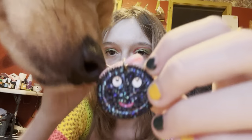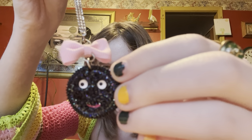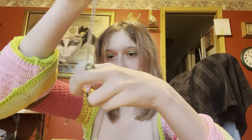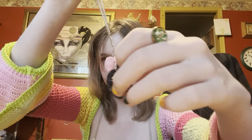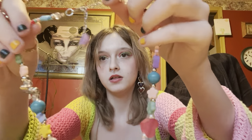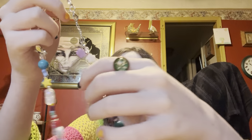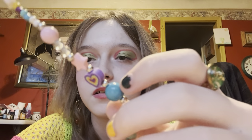Okay, so this necklace I got at a thrift store, and it's a cookie with a bow with a face, and it's an Oreo cookie, I'm pretty sure. And then we got the chain. Oh yeah, it's a flat Oreo. So yeah, I got that at the thrift store. Then this necklace I got off of Temu, and I think it's really pretty because we got this little dangly bit and then this little dangly bit, just so pretty because of the details of it.